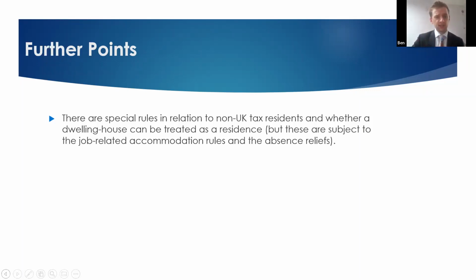And as Laura has pointed out as well, there are some points regarding non-UK tax residents. I won't go into detail regarding the period of ownership for non-UK residents, but further tax advice should be sought on that point as well, because there are some specialist rules.